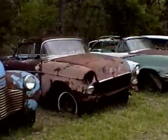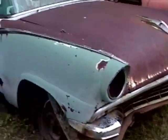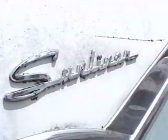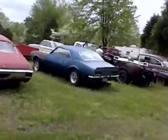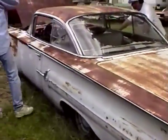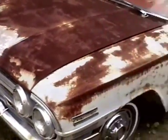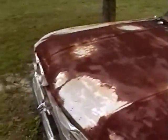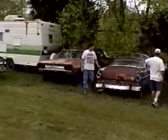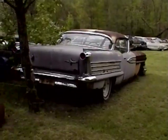'55 convertible. It's an interesting car here. Had the original tinted green glass. Sunliner. And that stainless was 1200? Yeah. There's that other. I like it. It's total. The side 5560. I'd like to have the rear axle out of that.